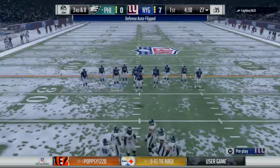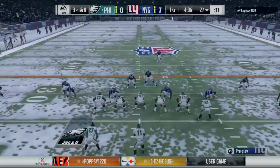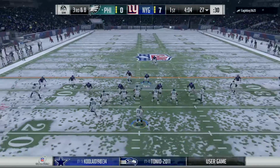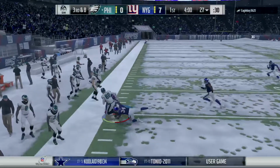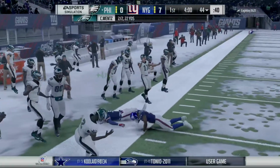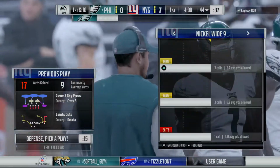And on third down, a nickel formation here defensively. Shotgun now for Wentz. That's complete to Meredith. 17 yards on the pickup there. The drive will continue. It's a first down.